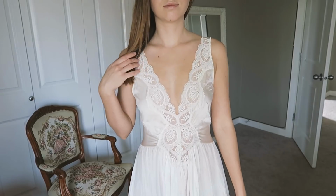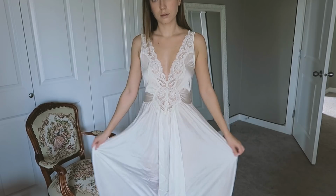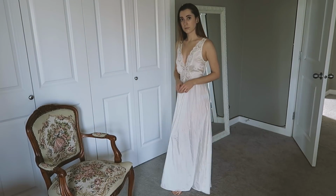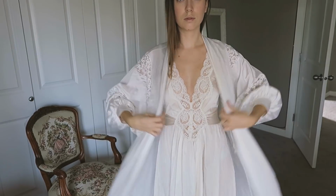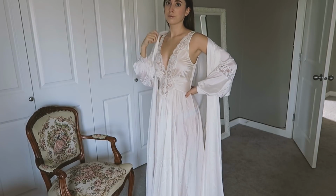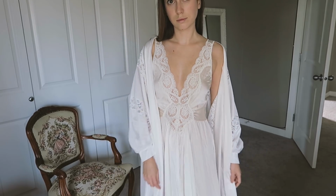So here's the first piece. This is an 80s Olga nightgown. Olga nightgowns are actually quite expensive now. If you go on Etsy and type in Olga nightgown, you'll see that they start from $100. So I was really lucky to find this one for only like $10, I think. But I actually found a robe that same day that is almost the exact same color as this, so I'll definitely be using those two pieces together in a photo shoot. Next is this robe right here.